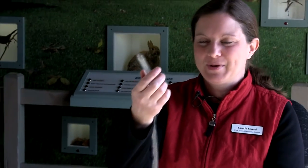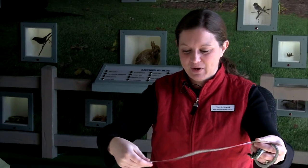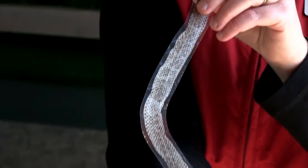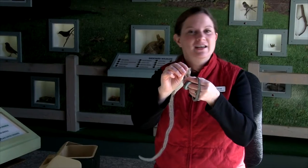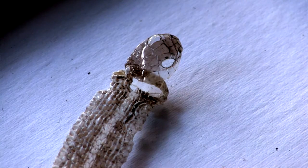Here's a skin that was actually from Gordon, but I laminated it to preserve it. And you can see that the entire length of the body is in one skin, even starting at the head. And what's really interesting, when you look closely, you can see that the eye scales also come off. So it is true that snakes do not have eyelids, but they do have scales over their eyes. And those scales come off with the rest of the shed when they shed their skin.